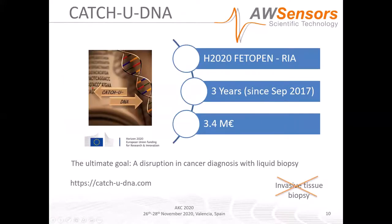So this European project called KQDNA, you have its website here, is being developed over 3 years. It started in September 2017, and a total of 3.4 million euros was granted for its development. The ultimate goal of this project is to generate a disruption in the so-called liquid biopsy to avoid traditional invasive tissue biopsy.